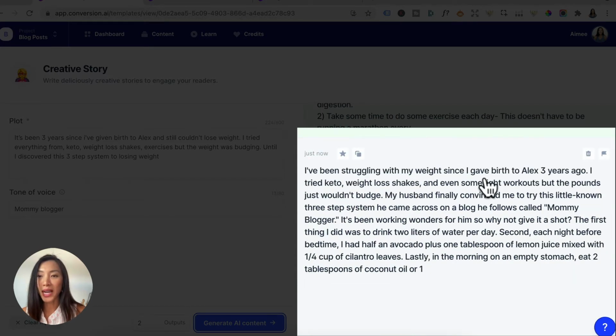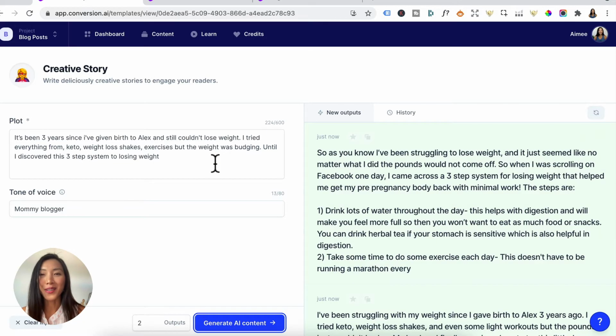I've been struggling with my weight since I gave birth to Alex 3 years ago. I've tried keto, weight loss, and even some light workouts, but the pounds just wouldn't budge. My husband finally convinced me to try this little known 3-step system he came across on a blog he follows called Mummy Blogger. Okay, so you can see how you can get these copy outputs and then create an engaging social media post on your Facebook group, on your Facebook page.